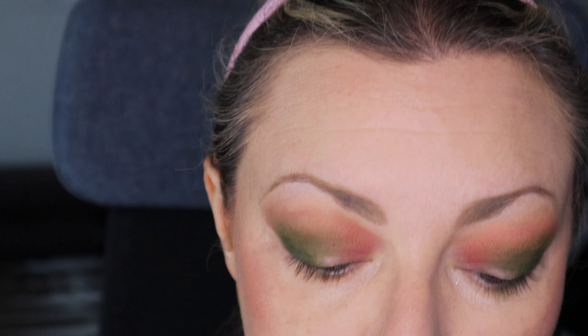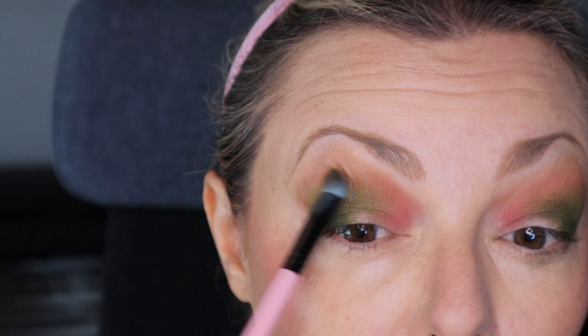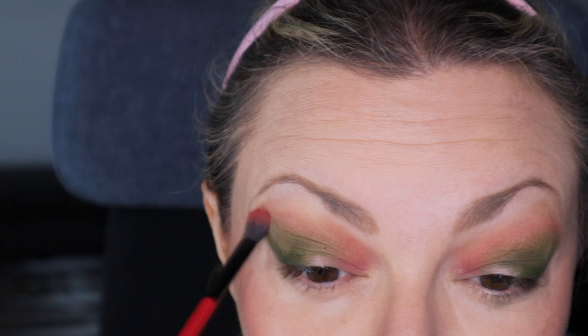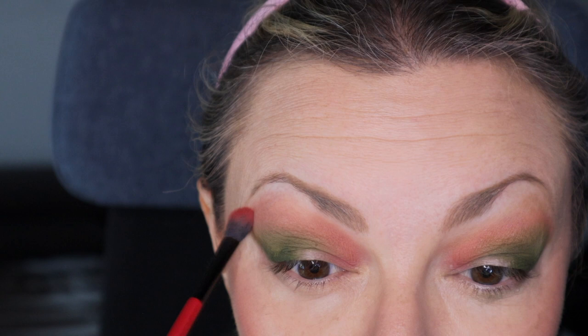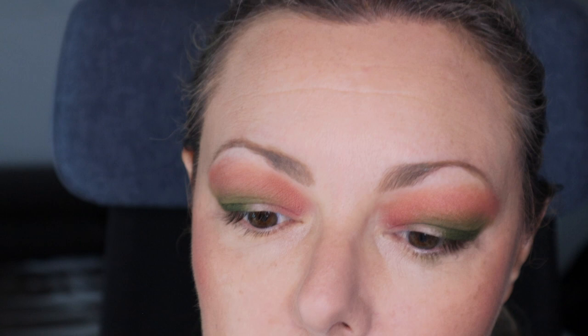Let's go ahead with Down to Hurt. I will try to fill the gap here and see if we can do something or not. I don't think so. Let's go back to Practical. And just with a clean, hopefully a clean brush, just blend the edges.